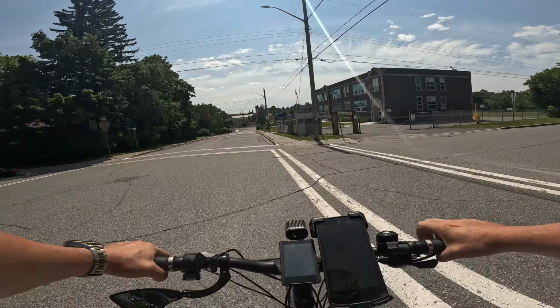So I'm going to include the names of the streets in the chapters, as always. So if you're in the area and you want to do this kind of ride, just check it out. This is the way to go. This is one way to go, I should say, because you have to get to the tracks. And there's only a couple of places where you can cross the tracks.